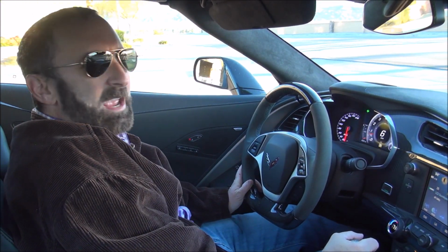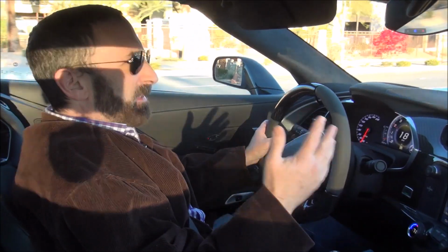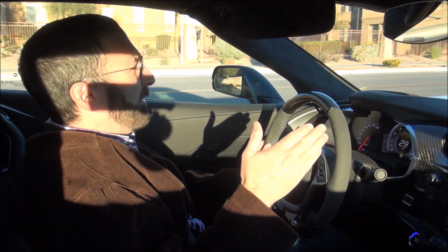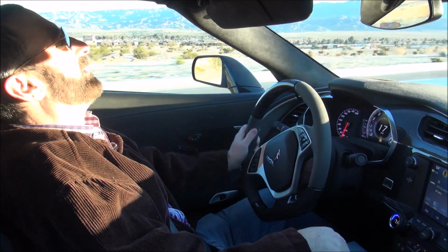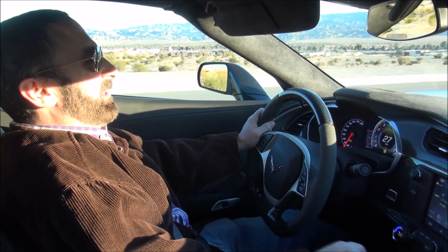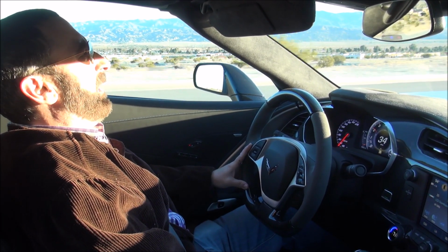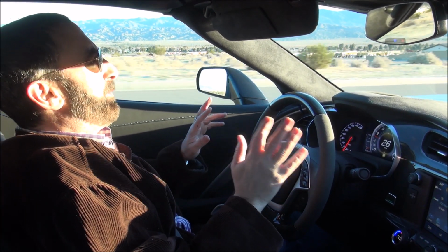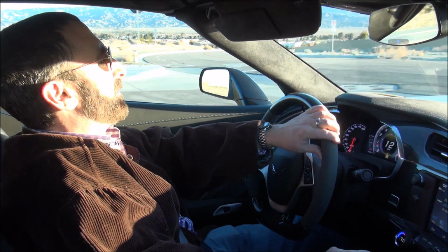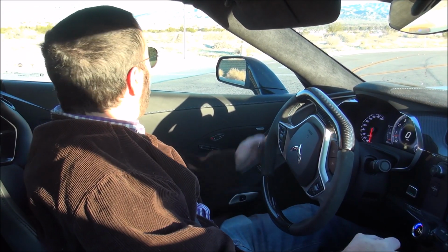The one thing that I would say is if you are thinking of investing in one of these, they are only making 650 of the Carbon 65 edition. Half are this Grand Sport and the other half are Z06s, and I do think that you need the Z06 engine in this car. This has about 480 horsepower. The Z06 has 640 horsepower, and that's what makes that more of a supercar than this. I think this competes with Ferrari and Aston Martin and some of those other vehicles nicely, other than the power that it has, and it needs that more powerful engine.